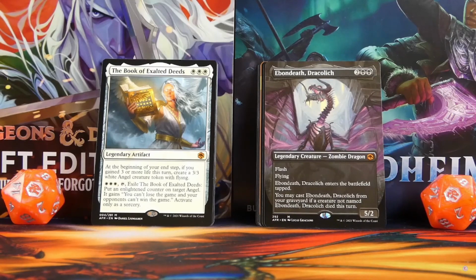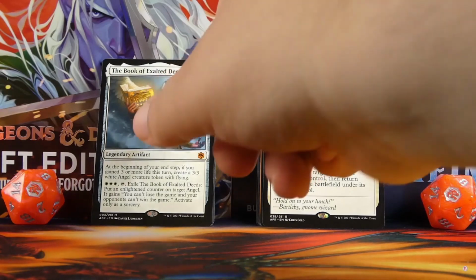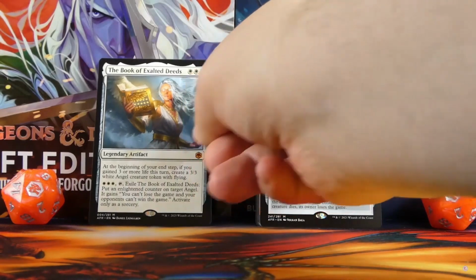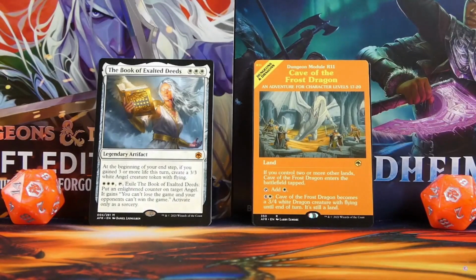The next most expensive card that was open today was this Teleportation Circle at $2.32. The next most expensive card that was open today was this Deck of Many Things at $1.86. Now, don't worry. The next most expensive card that was open today was this Alt Art Cave of the Frost Dragon at $1.60.